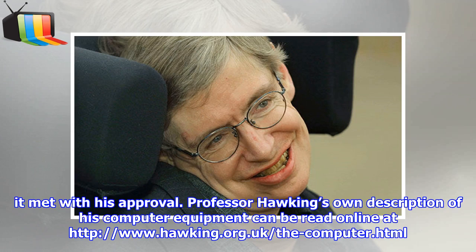Professor Hawking's own description of his computer equipment can be read online at http://www.hawking.org.uk/the-computer.html.